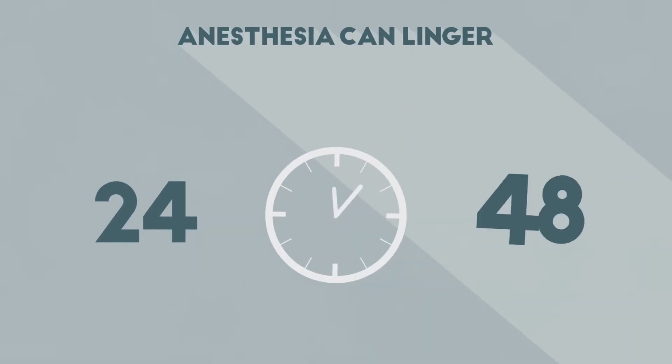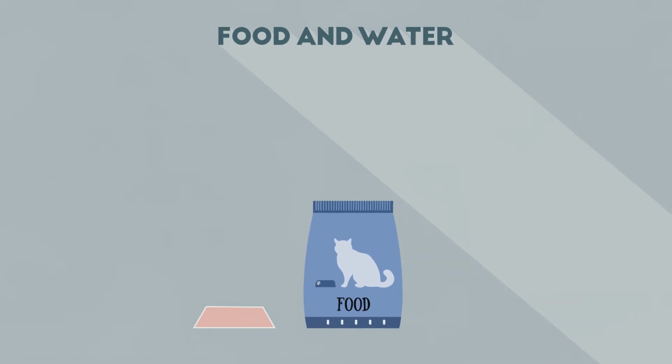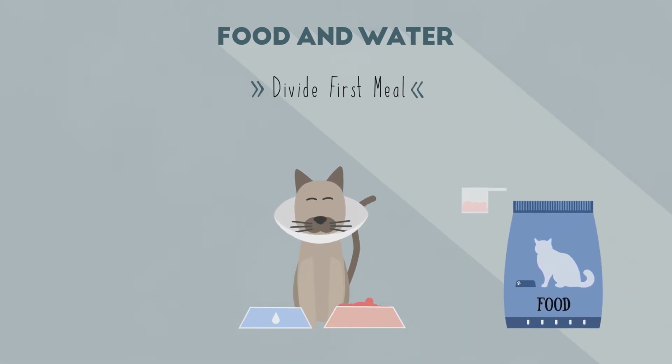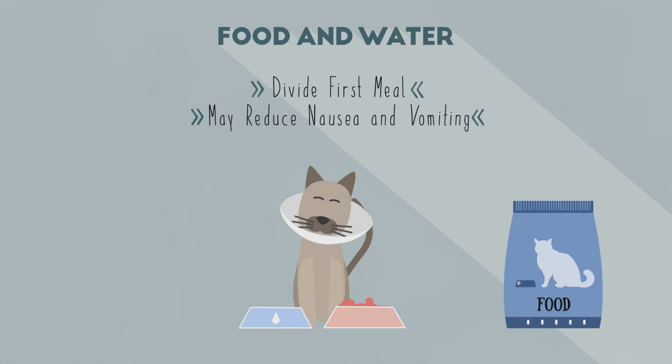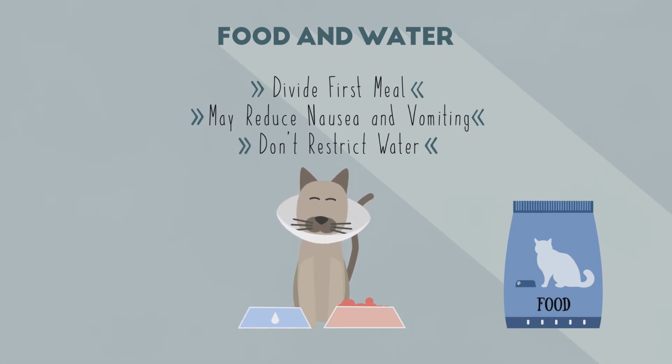Anesthesia used during the procedure can take up to 24 to 48 hours to completely exit your pet's system. Contact us if your pet continues to act drowsy after that. You can offer your pet half their normal meal portion a few hours after arriving home, and if they have the appetite, the rest about an hour later. Dividing up this first meal decreases the risk of nausea and vomiting. Unless we've instructed otherwise, water shouldn't be restricted.